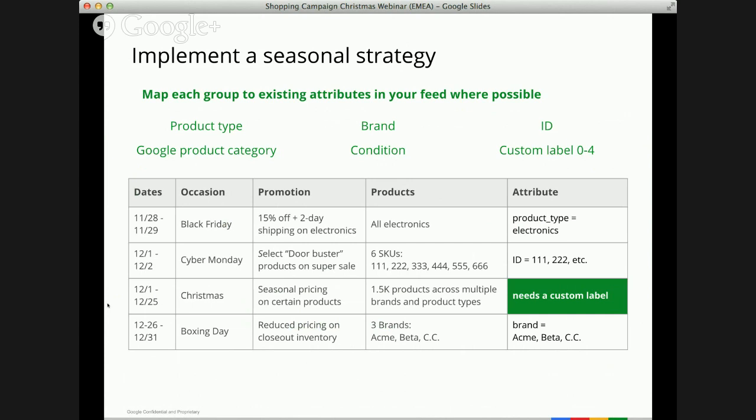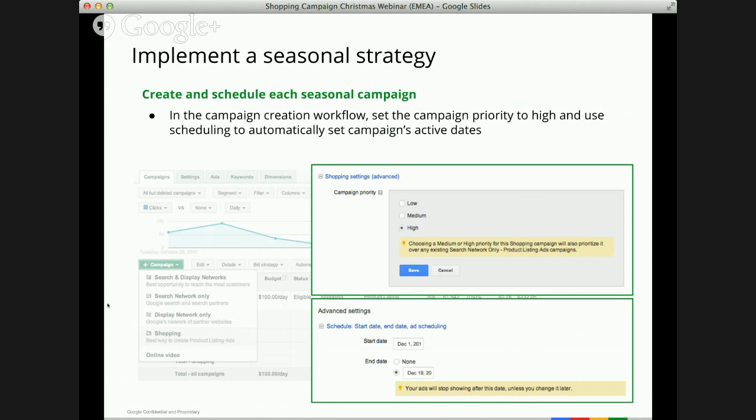And that's where you'll need what's called, again, that custom label. So in this case, my Christmas products that I really want to push more aggressively, I need to add that custom label. So once I've added the custom label to my feed and re-uploaded it, now once again I'm going to create and schedule my seasonal or my Christmas campaign.